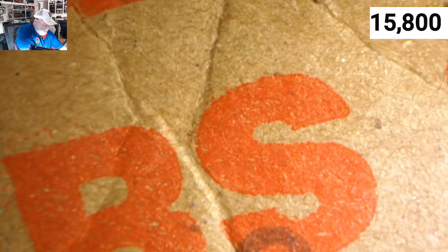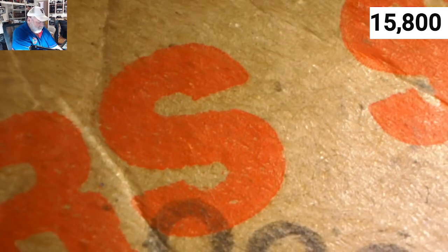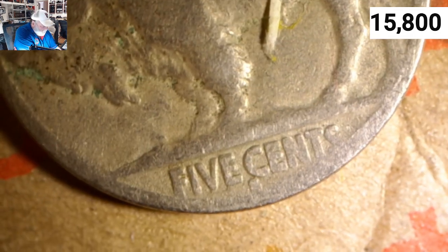This is the one that was showing 1914. Second year buff. Oh yeah, 1914. Not bad. Mint mark S. 1914S. 1914S, I have one in the book, 3.4 million minted. We will check the book to see if that one is any better than the one in the book.